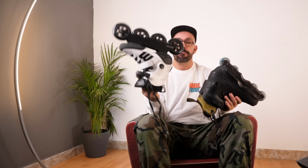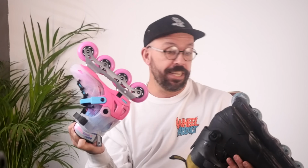It's the possibility for you to change some parts of the skates. Obviously, most skates will allow you to change wheels, either if it's an aggressive skate or if it's an urban skate or a fitness skate or even a kid skate, as an example. Now, what happens is that most of them will allow you to change wheels, but not all of them will allow you to change frames.